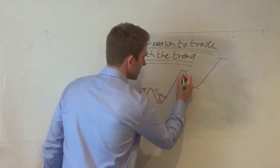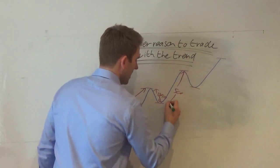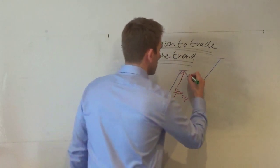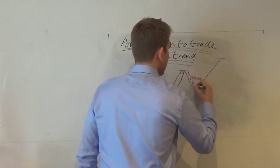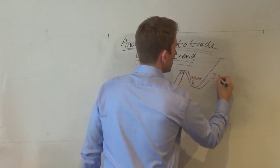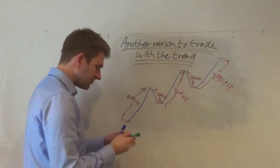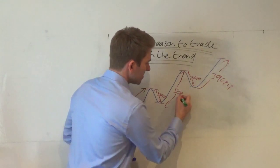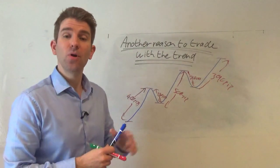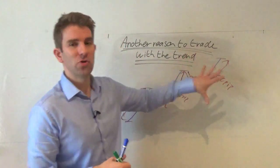Then we'll have a good 500 point drive again, and then maybe we get a 200 pip pullback. And then again, maybe we get another 390 pip move. We're in a currency pair, aren't we? The point is, look how helpful it is to have this wider range on your side.